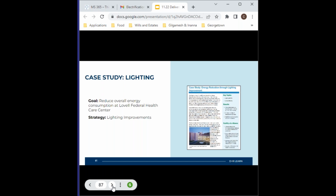Again, really low hanging fruit. But the results: the energy consumption decreased by 15% in just 1 year. That means a savings of over $500,000 in 10 years. So it all adds up, okay?